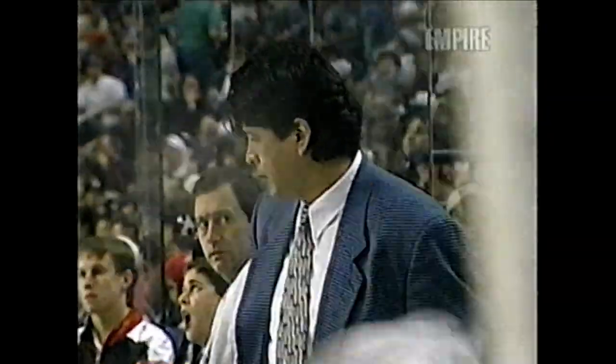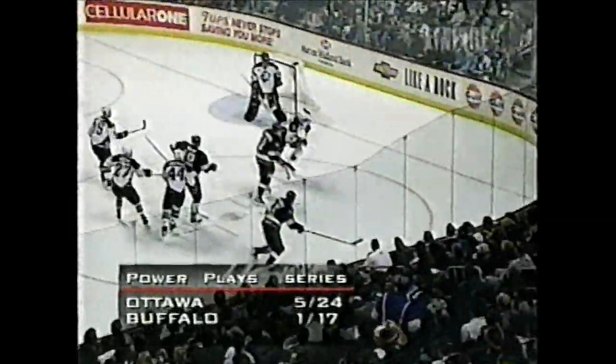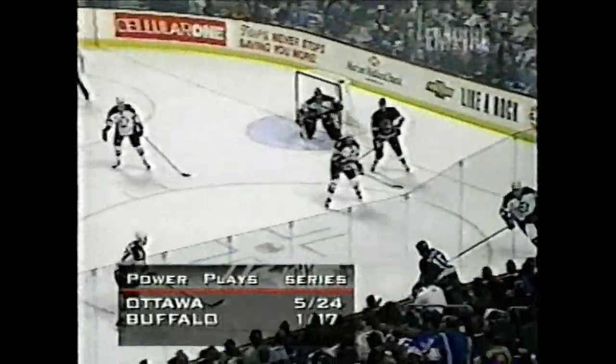And Buffalo will finish this period shorthanded as long as Ottawa doesn't score. Of course, Buffalo looking to score a shorthanded goal, and I'm sure Ted Nolan has told the troops, if you have a chance, go with it offensively. But the last time the Sabres were killing off a penalty, both Zhitnik and Shannon were up near the blue line when the play was in front of the Buffalo net.